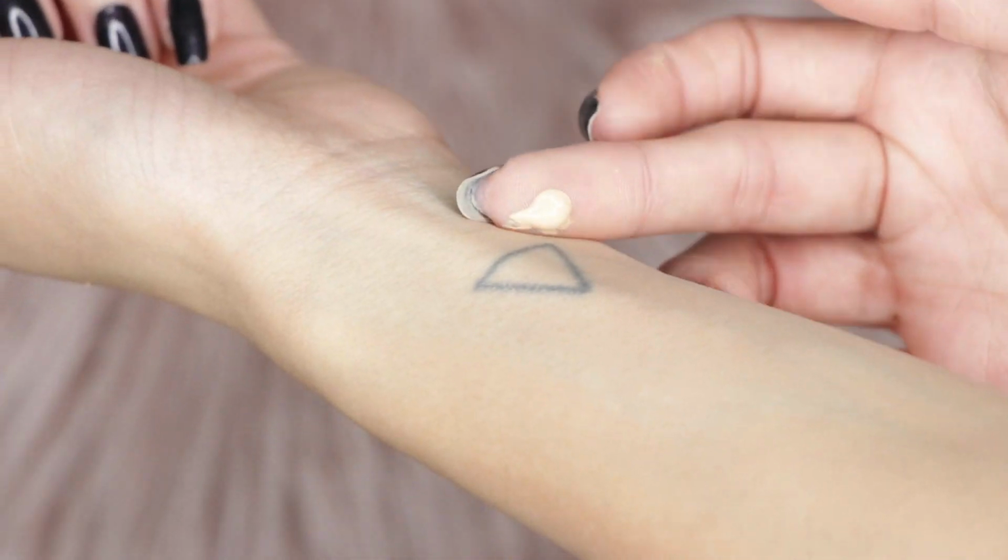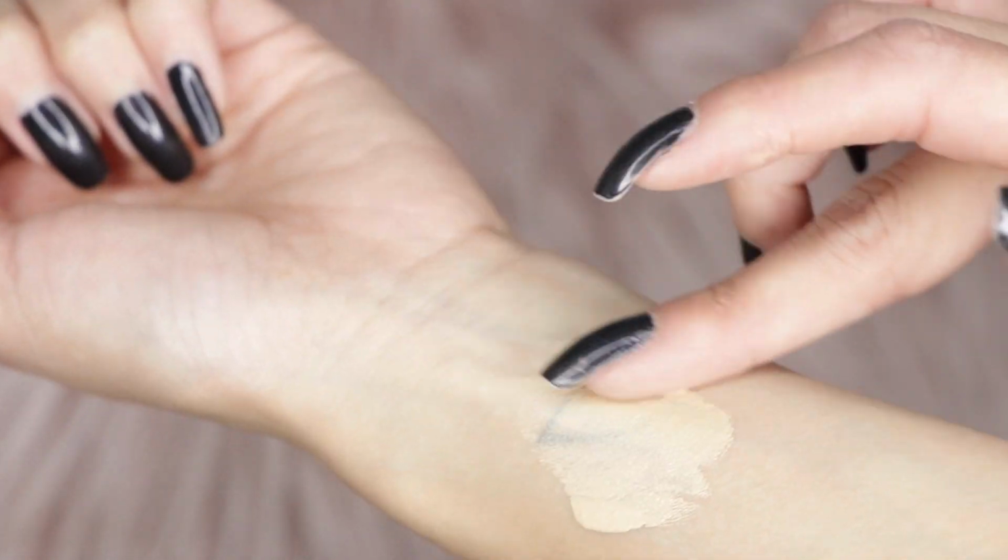This is a medium to full coverage foundation, and it's supposed to be super long wearing, 15 hours to be exact. I have not tested that out, but I have worn it for about 8 hours or so, and that's like a typical day for me, and it holds up really, really well. My face doesn't look oily or patchy or anything like that, and it does give you really, really good coverage.